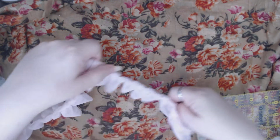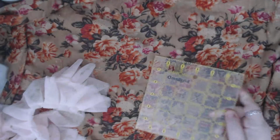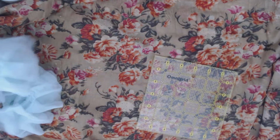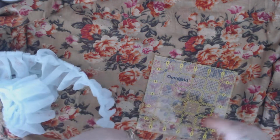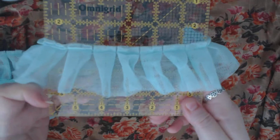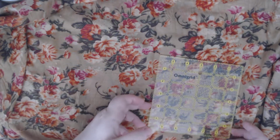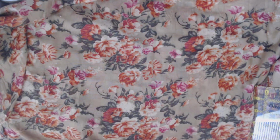I have it in the beautiful pink that everybody really loves as well. Maybe I'll just put it on here. There we go. Beautiful pink. And then my favorite color, as you guys know, this gorgeous robin's egg blue. I love it. So pretty. So that is in my Etsy at the moment. And I also have this fun trim as well.